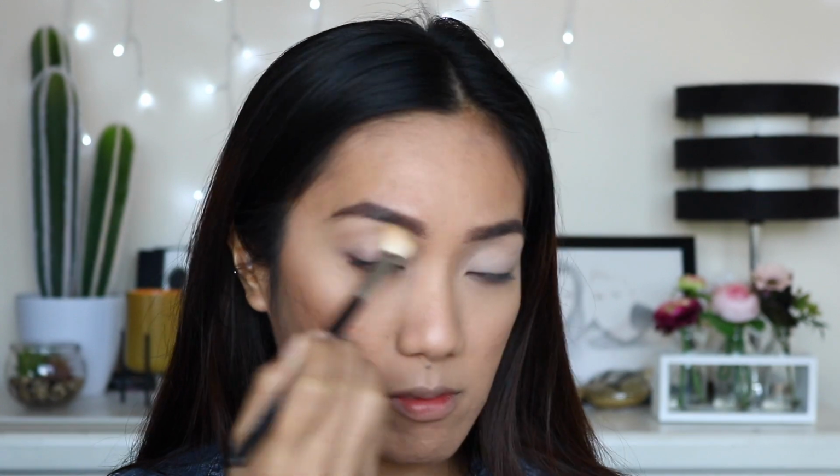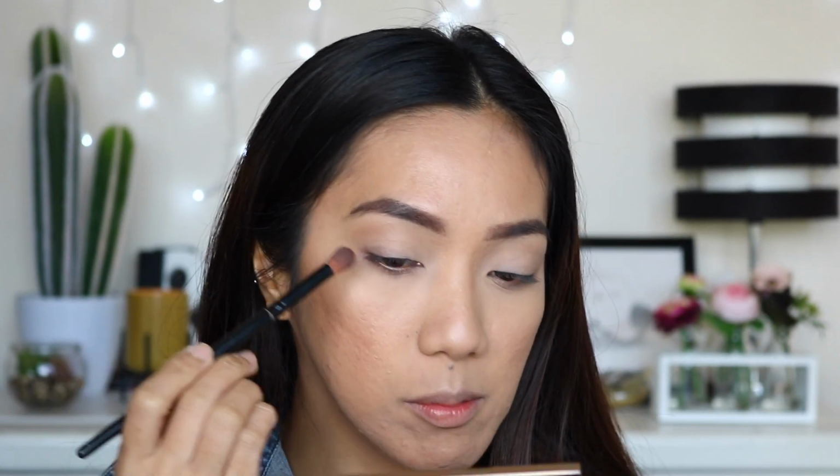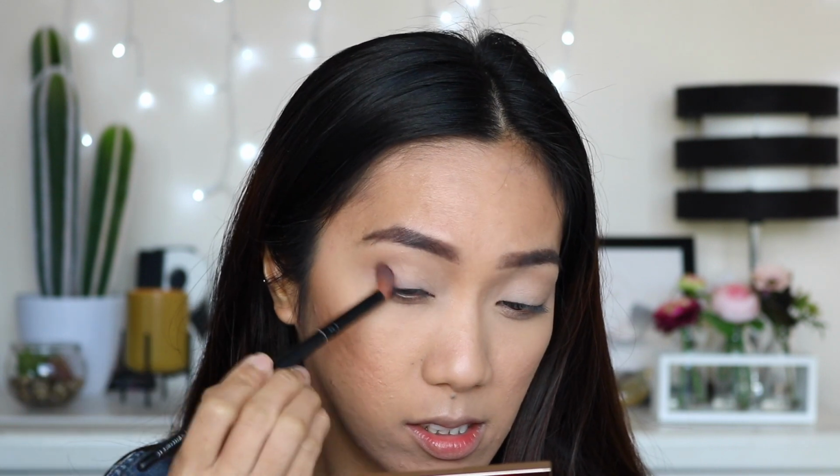Ooh, that's pretty. Like, for my skin tone, that's like the perfect transition shade. I actually don't know what I'm going to do, but I think I'm going to use this shade right here to stamp that on the outer V a little bit. It has a little bit of sheen.